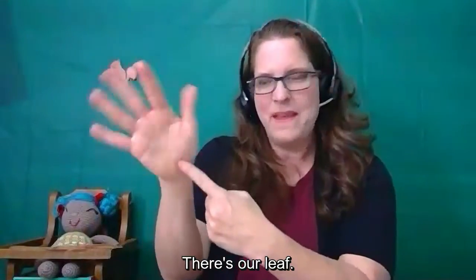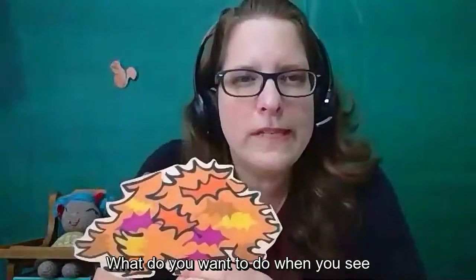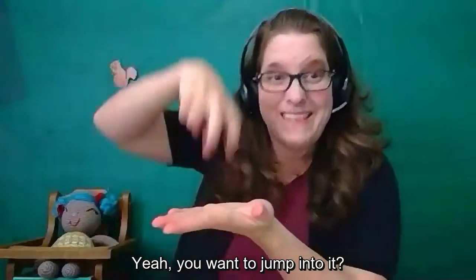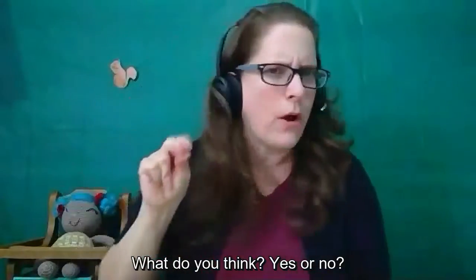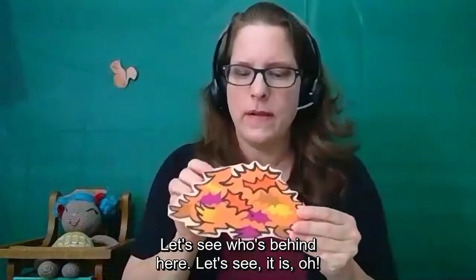There's our leaf. So we have a great big pile of leaves. What do you want to do when you see a great big pile of leaves like this? Yeah, you want to jump into it? I know, I do too. Do you think the pumpkin is under the leaves? What do you think? Yes or no? Oh, somebody's saying yes. Oh, some other friends are saying no. Let's see who's behind here.